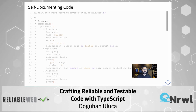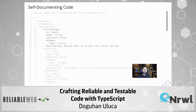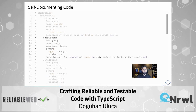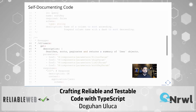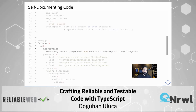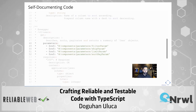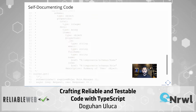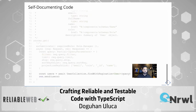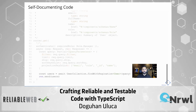So this is an example of this Swagger tool, where we can document the kinds of inputs our web request can accept. And then here we can say what type of web request this is going to be, a GET request, and then what kind of parameters it will take, and what kind of response it will return. And at the very end here, you can really see this is just documenting the use of 2 lines of code here.